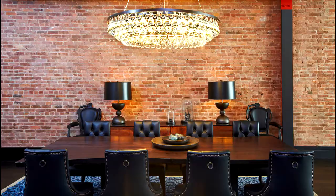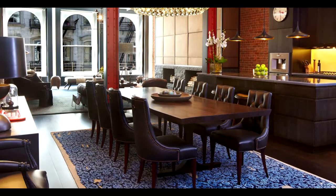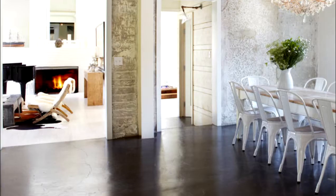Or, if you're lucky enough to have the industrial dining room of your dreams, you might find some fresh ideas to complete the look. With so many different industrial decorating styles, there's a little something here for everyone. Which is your favorite dining room design?